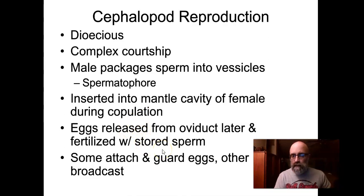Many cephalopods can store sperm. I think probably because they are largely solitary animals, and if they come across a suitable mate, they want to make sure to get some sperm, and then they can file that away for when they are producing eggs.